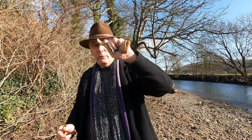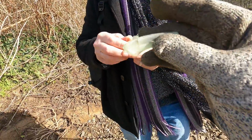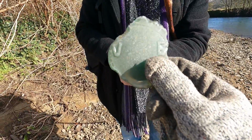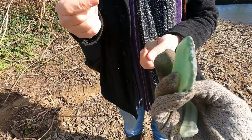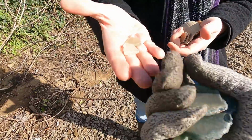Would you like to see what I found? Oh yes, let's have a look. This is a good spot for well washed glass. Oh yes. That's an E, nice. And a V on there. Ooh, V. Another bit of green glass, really well washed. Yeah. And a couple more bits.